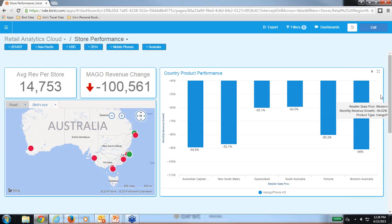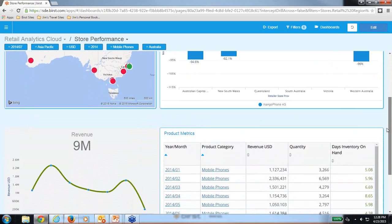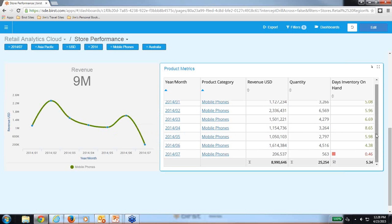What HTML5 also gives me is the ability to put information below the fold. So you'll notice if I scroll down here, I can start to see more information about mobile phone sales in Australia. In this case, I have a line chart on the left-hand side that's showing me revenues for the 7 months in 2014, and I do see a big drop-off in mobile phone sales from June, which was at $1.6 million, down to July, which is $200,000. That causes some concern to me because I expected my revenue numbers to be about $1 million for mobile phone sales. And what I can also see within Birst is a more detailed report on the right-hand side.